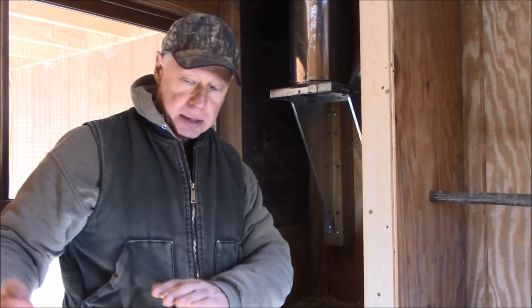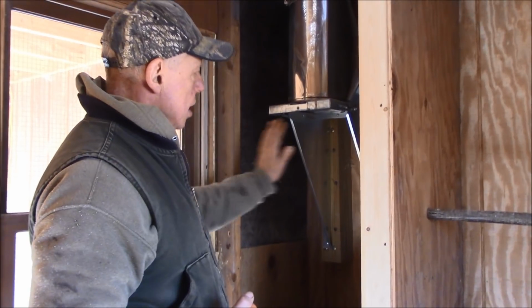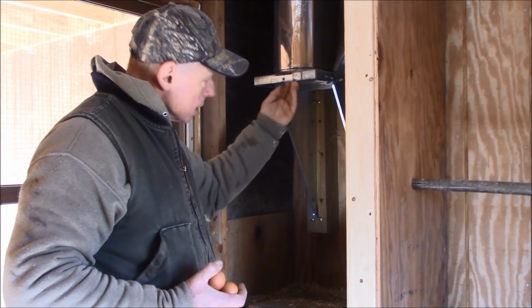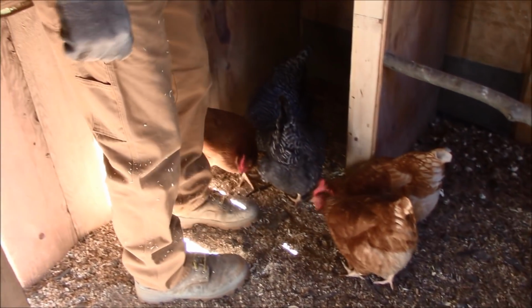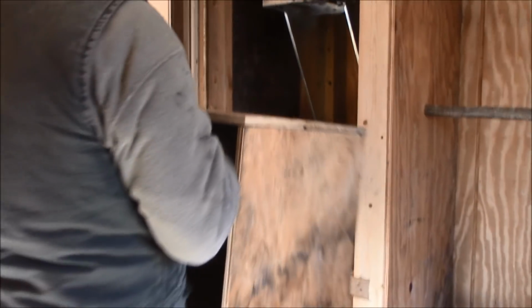I'm going to take that box and put that in here. And then I'll fence this off so they can still come up here because they're used to it. But they won't get dripped on. Because like I said, once I start heating this up, sometimes it'll drip a little creosote. And I don't want that. You're always underfoot. Curious.